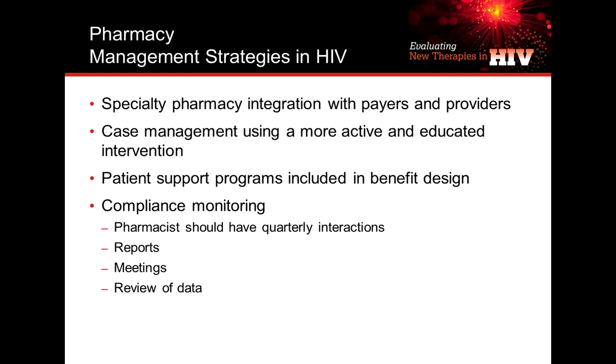And compliance monitoring needs to be multifactorial, including the pharmacist having quarterly interactions. So things such as reporting, meetings, and review of data should be done on a continual basis. This is due, again, to the clinical consequences of non-adherence.